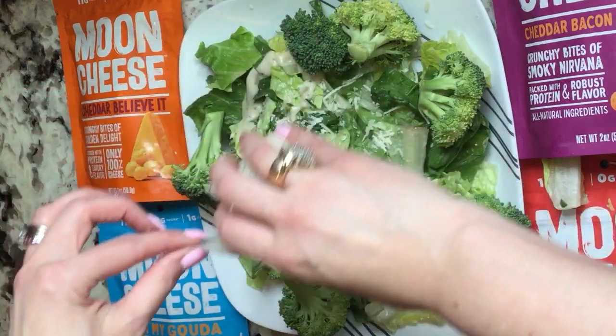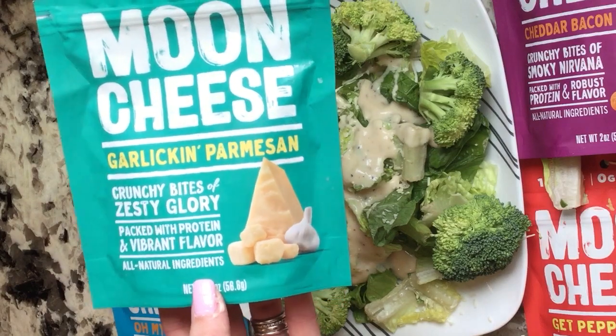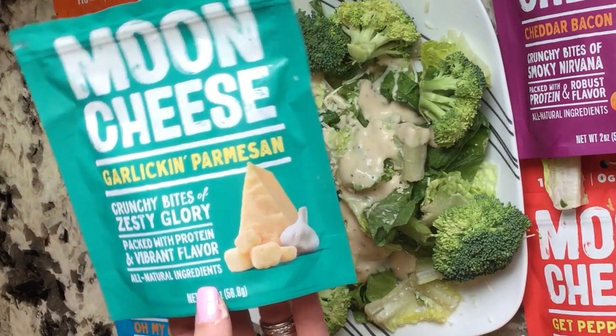And then, of course, now picking which moon cheese to use, I'm going to use the garlic and Parmesan. Those are the perfect croutons to go on top of this delicious keto salad.